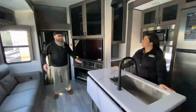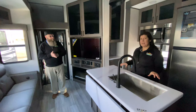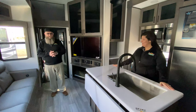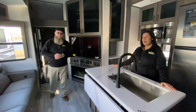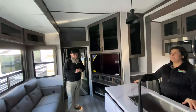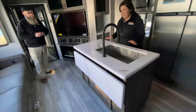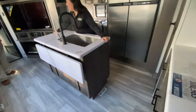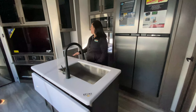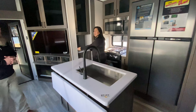Okay, ready. So here it is, the inside. This model number is the 36V11. V for Valor. So you'll notice walking in, you've got a lot of the Paradigm feel to it. Same type of color schemes. Beautiful epoxy countertops, so they're seamless. You've got your little coffee bar there. You also have another little nook right here that is super cute, perfect for your little coffee station.